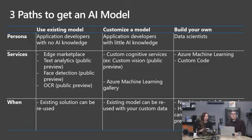The next path is a customized model. So it's a model that you can actually take where you can make it your own, insert your own data, and do some changes to it. And so this is really nice, so you don't have to build from scratch. Right.